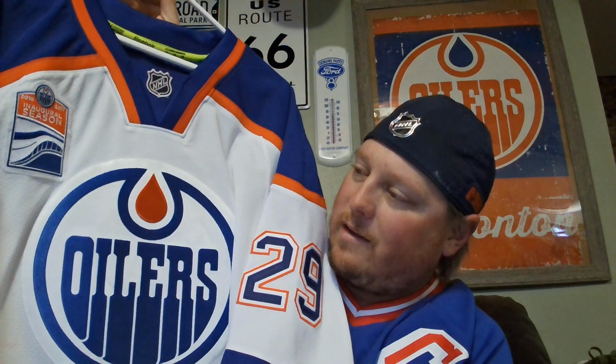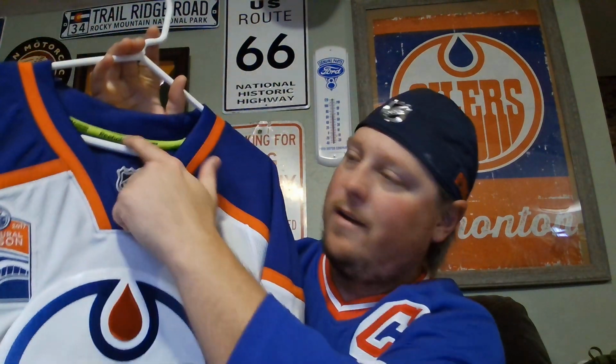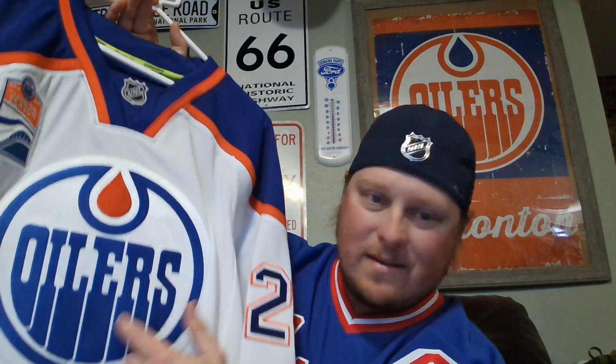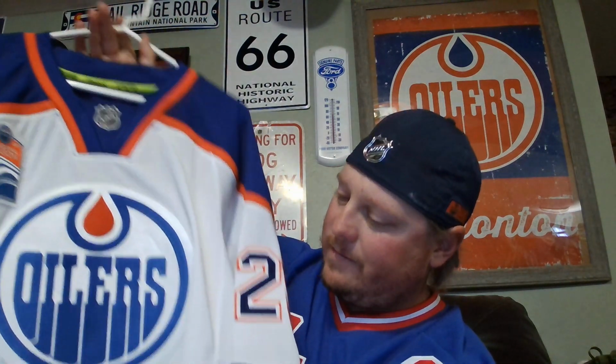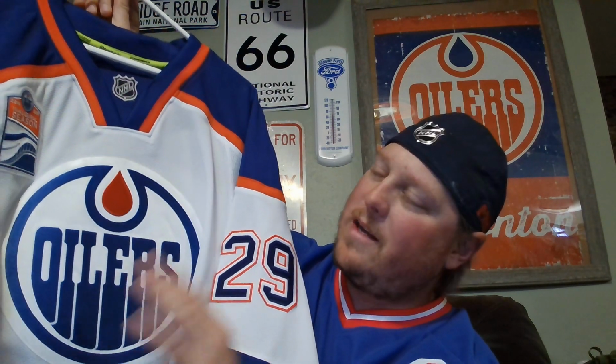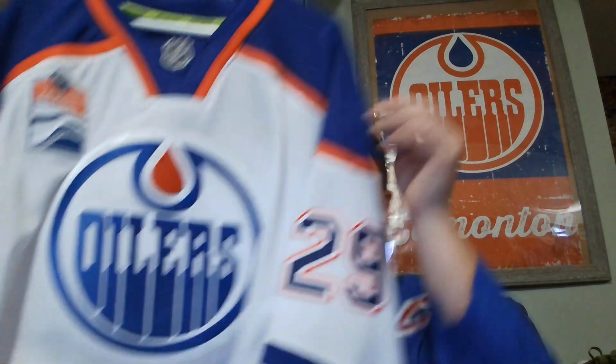So here's the white one when they came back to these full-time. This is an authentic, and it's a Draisaitl. And shockingly, it's the only Draisaitl jersey in my collection because I don't live in Canada. So in the States, if I want an Oilers jersey, it's going to be a McDavid. And that's why I have so much McDavid in my collection. We'll get to that. But it's got that old school shiny color to it, which I love. And it's got the Rogers Place inaugural patch on it, which is kind of cool. But I'm glad they brought it. I wish they'd go back to the copper a little bit, but overall I'm okay with this.